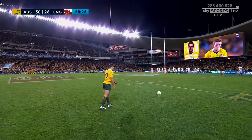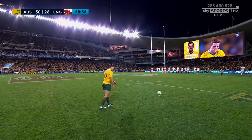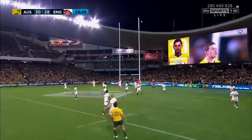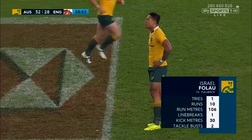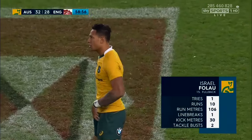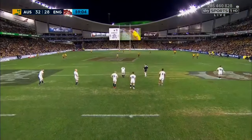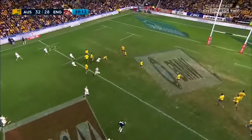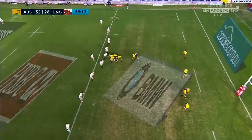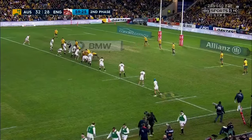Can Foley make it a little bit more? Yes, he can. I think Australia have played their hand a little bit now. Looks like fresh legs on, loose and tight head. Slipper and Kepu seem to be making their way off. Sio and Holmes entering the fray. See Wycliffe Palu out there. He returns to international rugby. Three World Cups he's been in. His test debut off the bench against England back in 2006 in Melbourne, when Australia crushed that England side.